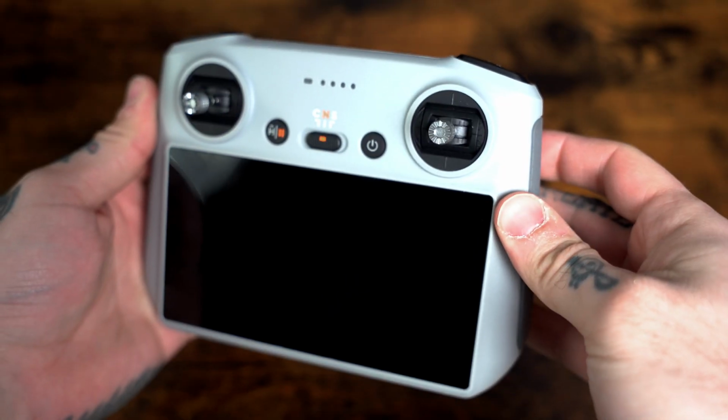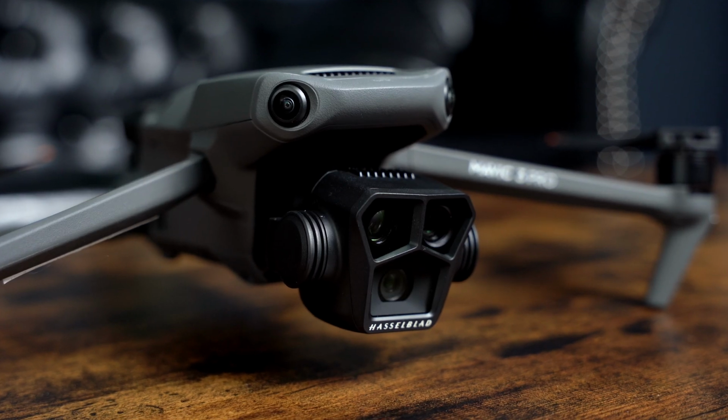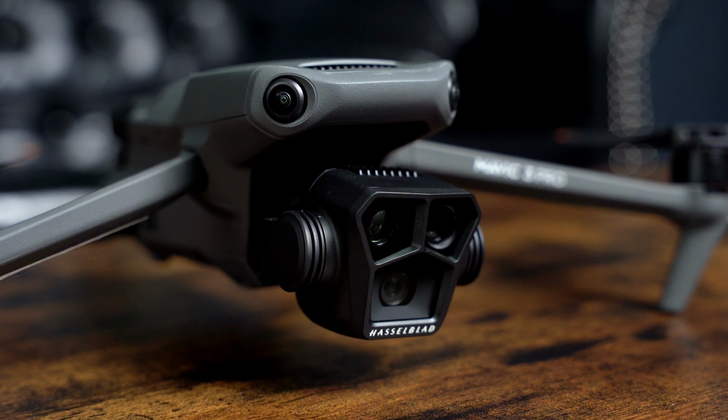Next up, we have the drone. I'm rocking with the DJI Mavic 3 Pro. This thing is a tank. It's probably the best quality drone that you can get at this point, and it's got a 20 megapixel Hasselblad camera with 3 different lenses on it. It's got a 24mm, 70mm, and a 166mm. So wherever you're flying with this thing, you can absolutely capture great images.